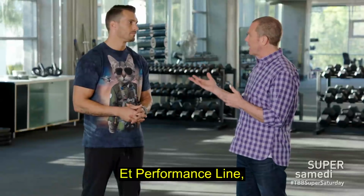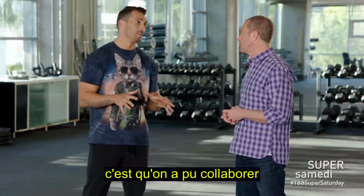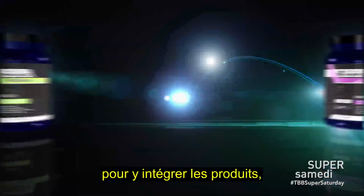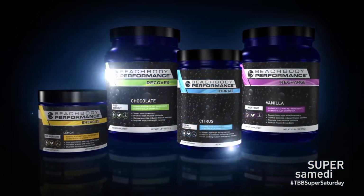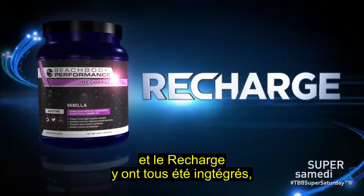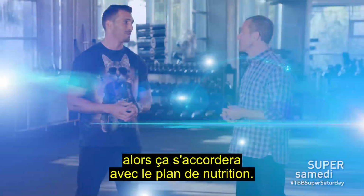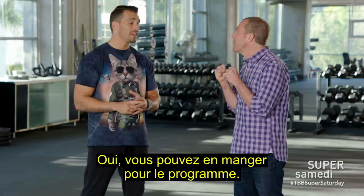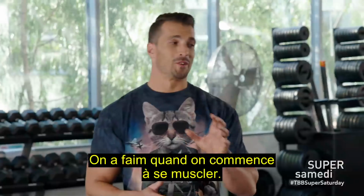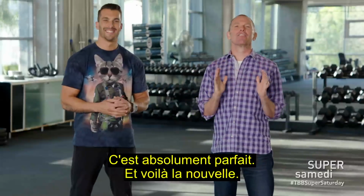And the performance line, does that fit into this program as well? This is one of the things I'm most excited about with Lift 4, is the fact that we have really worked with the Beachbody Performance team to integrate the products into this, especially with weightlifting. Beachbody Performance Recover, Energize, Hydrate, and Recharge have all been really integral into this, so it will work into the nutrition plan as well. Can I eat the Beachbars on the program? You can even have the Beachbars in the program. You're gonna need a snack, because that's the greatest thing about this. I gotta have a snack. When you start lifting, you get hungry.